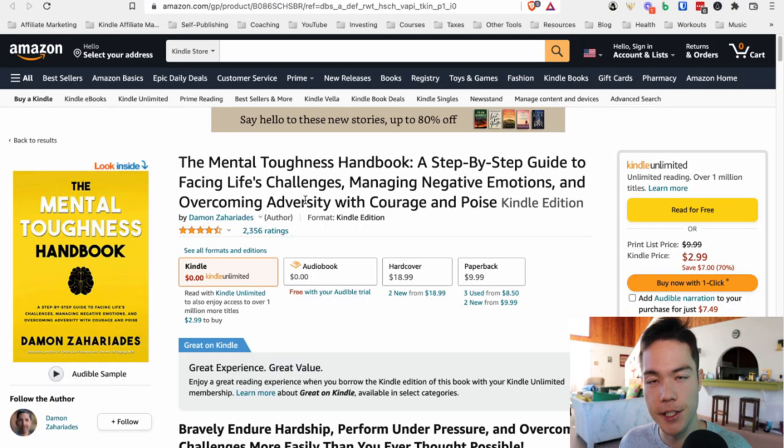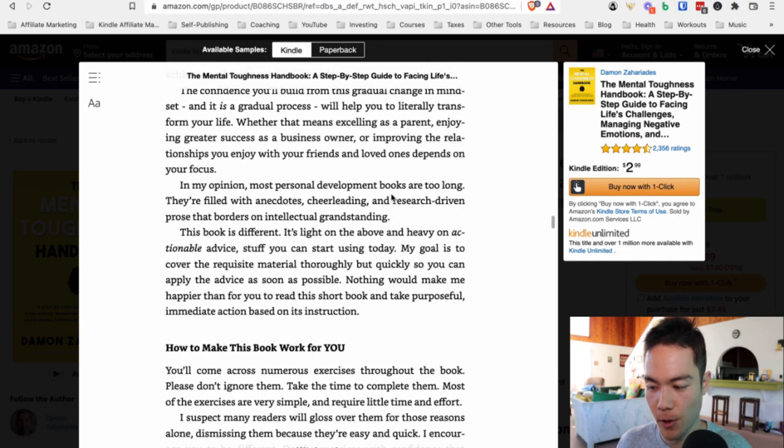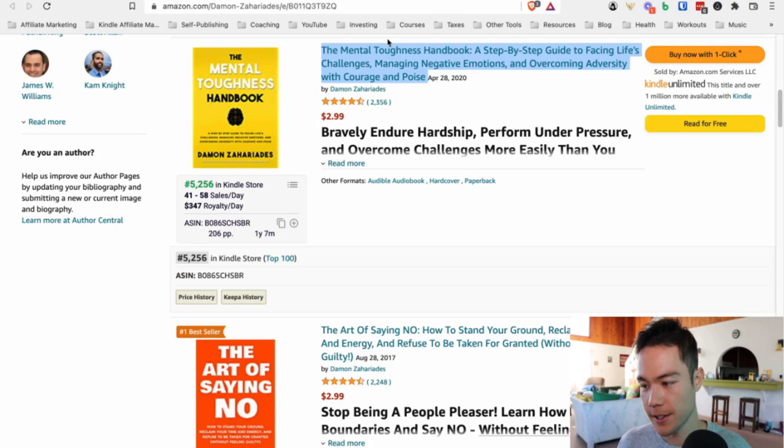So this is an example of a high content book. High content is basically just a normal nonfiction or fiction book that you see in bookstores. So that is what I'm talking about when I say high content book. If you look inside, again, it's just a normal nonfiction book in this case.